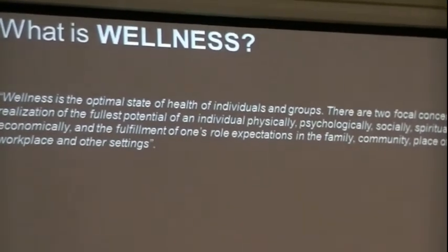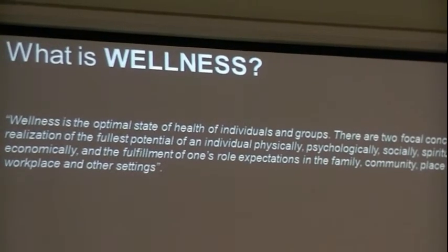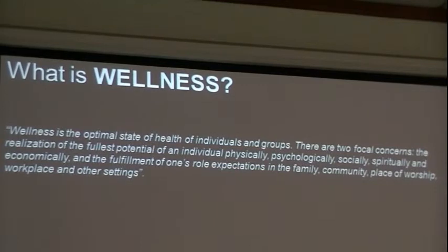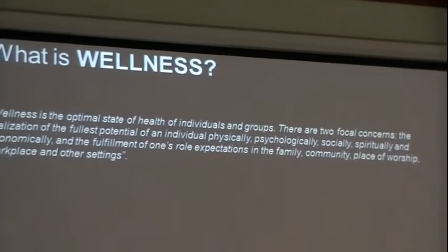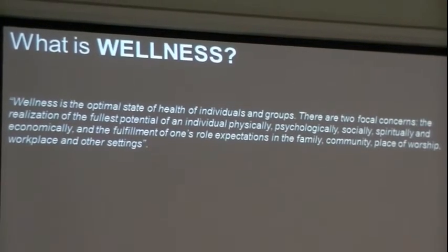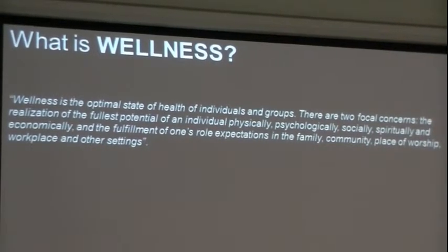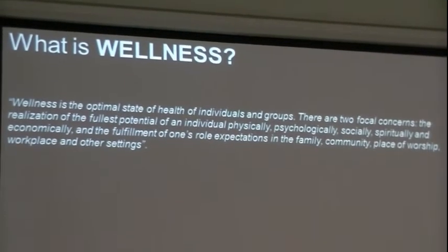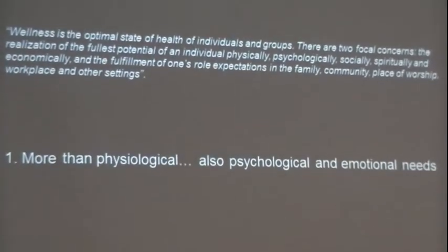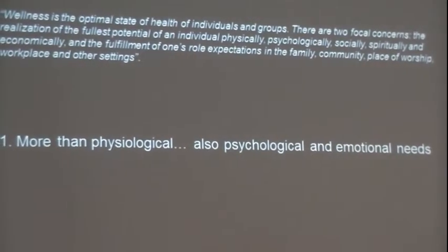I didn't make up the word wellness, by the way. It sounds like I'm making it up, but it isn't. Wellness is defined by the World Health Organization as the optimal state of health of individuals and groups. And there are two focal concerns. One is the physical, psychological, social, spiritual, and economic well-being. But secondly, also the fulfillment of your expectations in family, in society, in community, and so on. So this is what the United Nations World Health Organization, WHO, defines as wellness. What they are saying is that it's more than physiological, it is also psychological and emotional. People don't just want thermal comfort, they also want thermal delight.